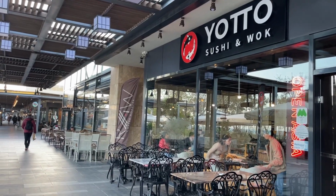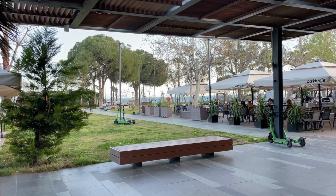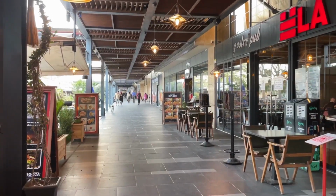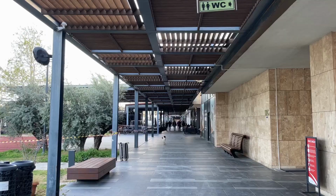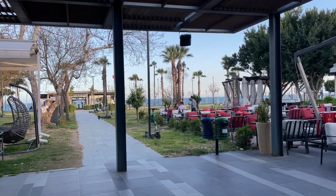The line of cafes is the longest of the entire park. There is a variety of cafes here. Prices here are not much higher than in the city, but the atmosphere for a wonderful holiday is here. There is even a coffee shop, a co-working space where you can comfortably work with a laptop.